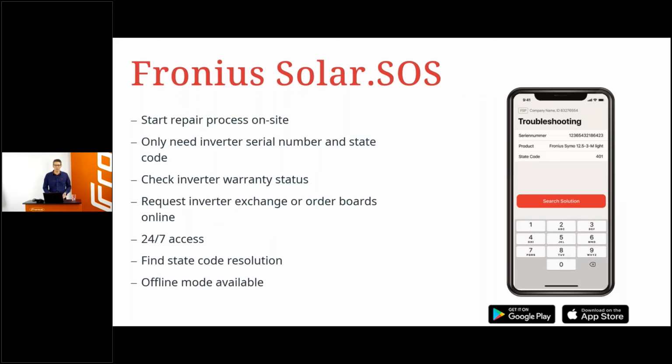And the great thing with that is you can do the full process from checking the serial number of the inverter, the warranty status, all the way through fault codes and ordering the parts. And if you use that service as well, your case will be prioritized within our tech support team, because we have all the information at hand. We can get that sorted out very quickly. If you go through the calls or through emails, there may be a bit more of a lag on that. So always try and use SOS where you can.